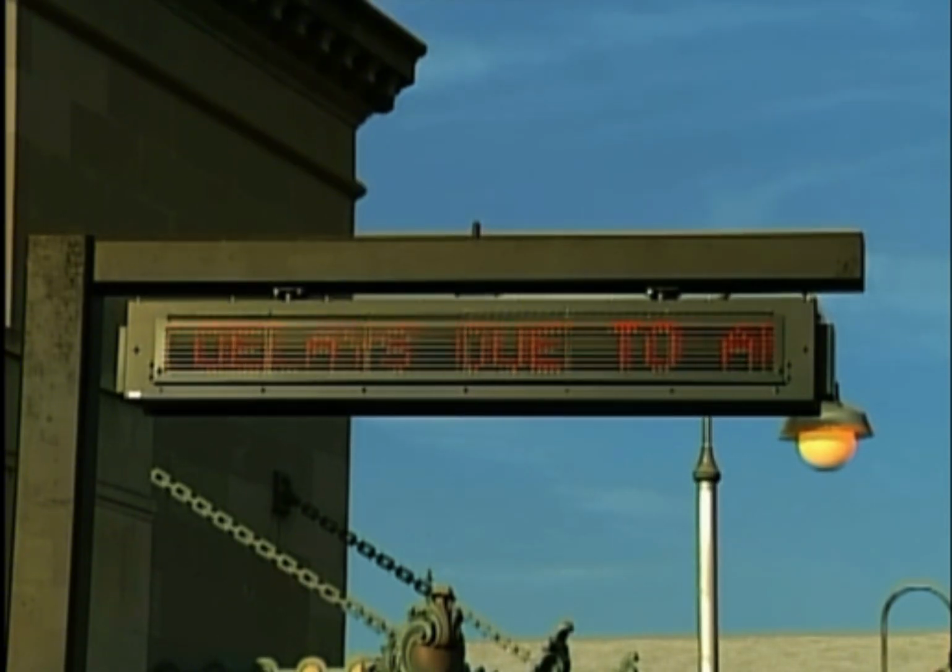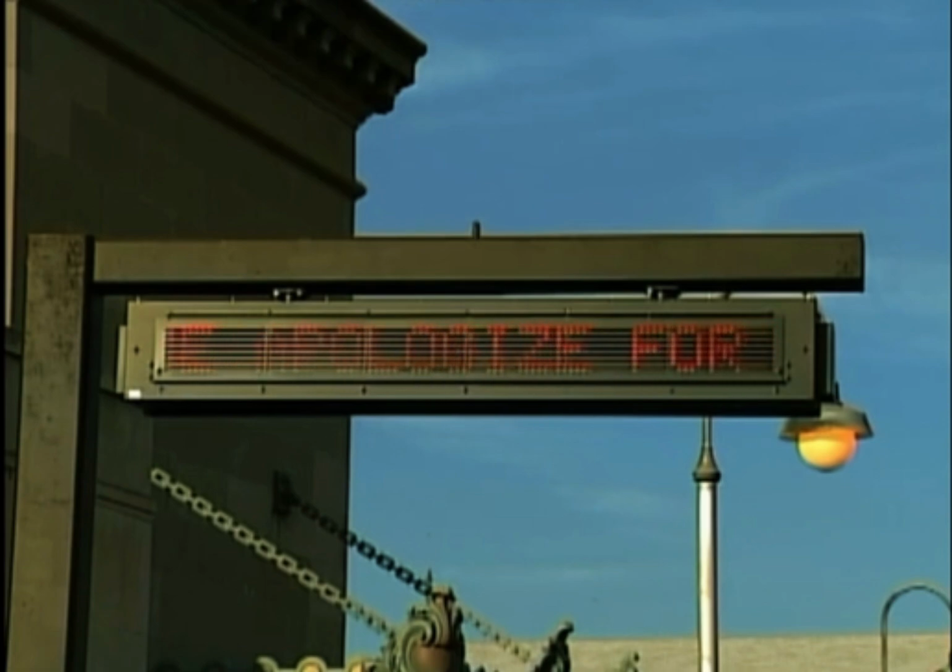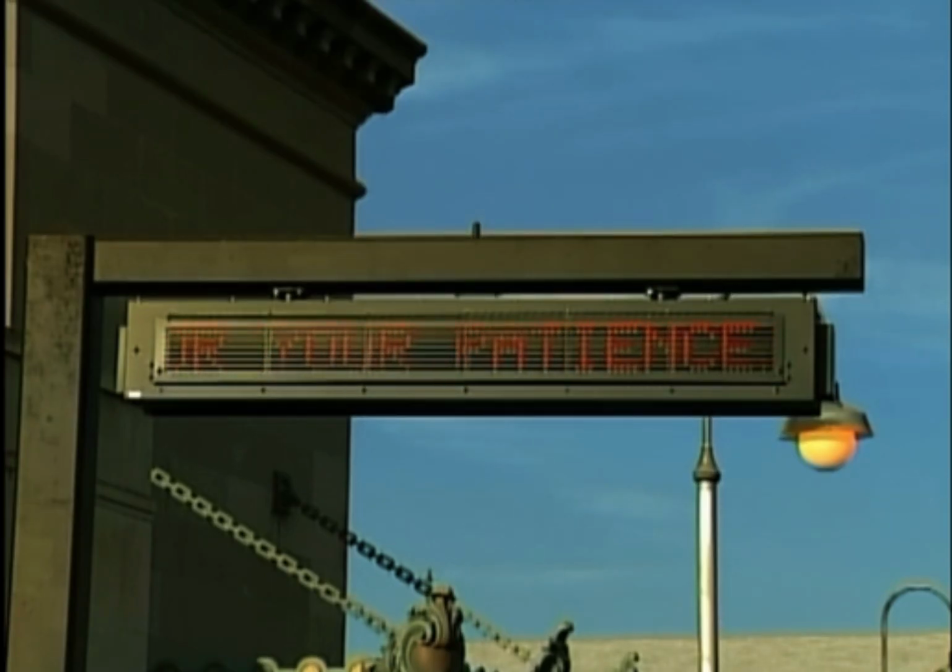Metra commuters on the Rock Island line awaiting your next outbound train to Chicago. Train number 619. Be advised the train is currently running 56 minutes behind schedule due to earlier grade crossings. Apologize for any inconvenience we may have caused you, and we thank you for your patience.